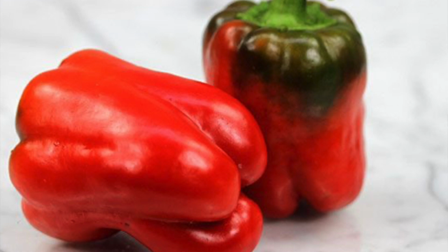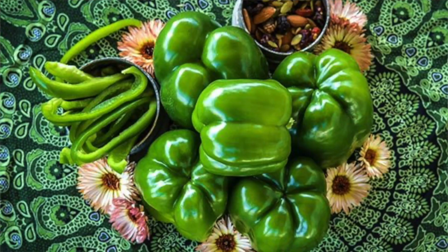Next we have the California Wonder Pepper. If you notice, we're growing lots of bell pepper type things because we use them in our cooking so much and the dog loves them. And I like a lot of peppers myself. Yeah, we just use so many peppers.